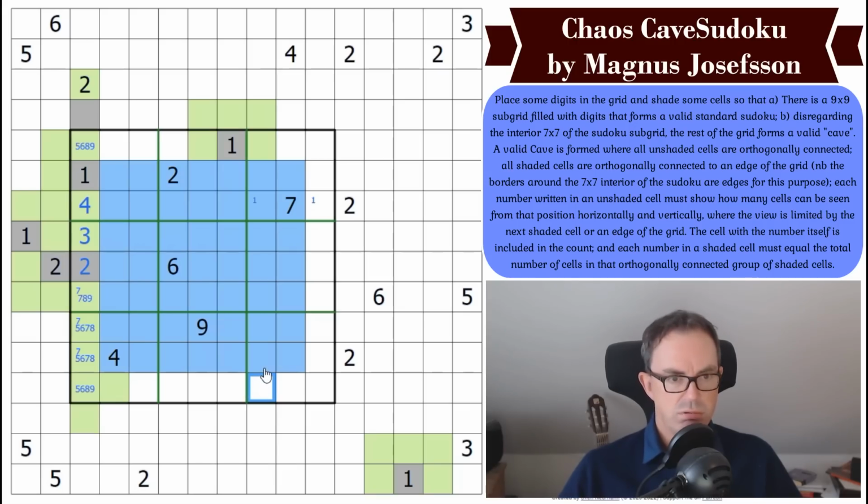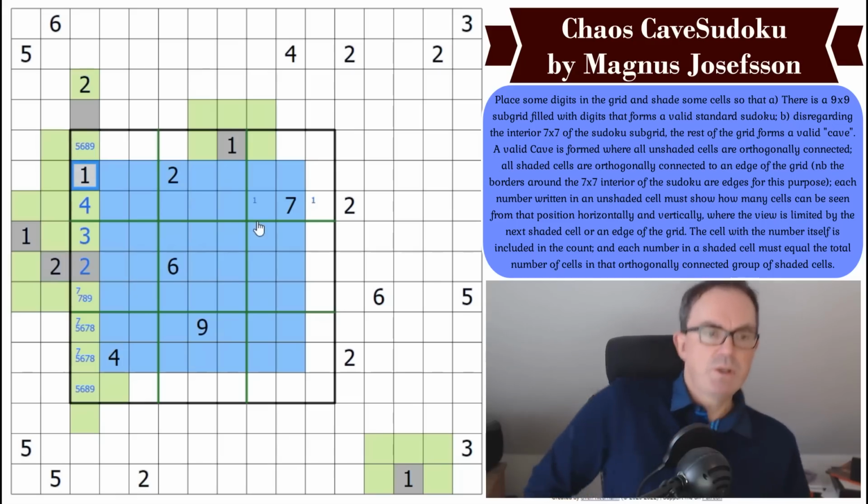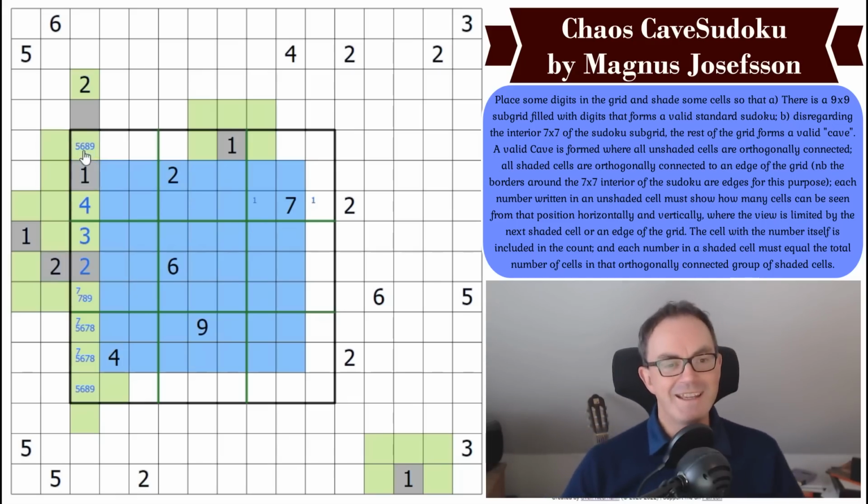Hang on, that can't be 9, can it? Because it's got a grey cell. The count of this cell's interesting. This is where we should be looking. Okay, look at this cell. That's at least a 5, and it's in a little alleyway. So it's only counting these cells. So 1, 2, 3, 4, 5, 6, 7. Its maximum size is 7, so it can't be 8 or 9. So that is 5 or 6.